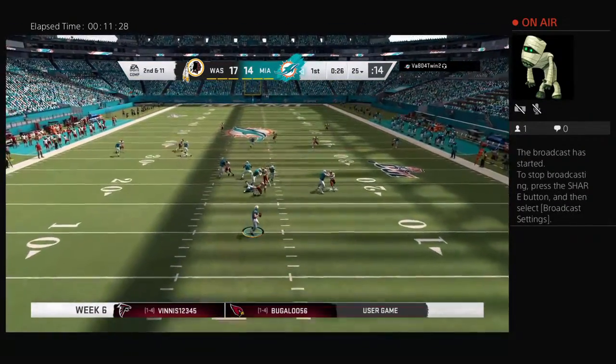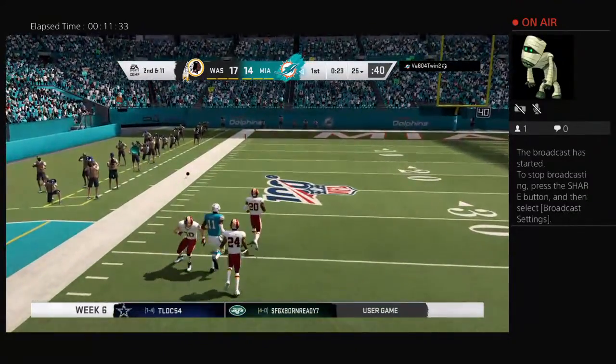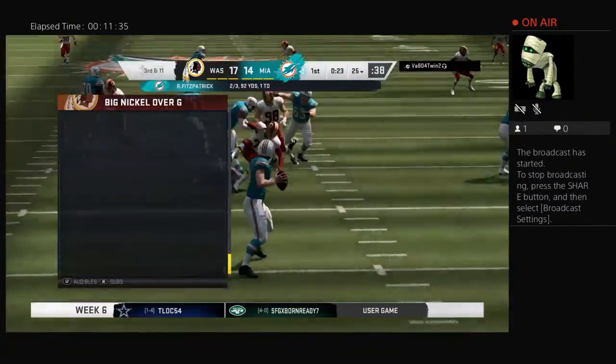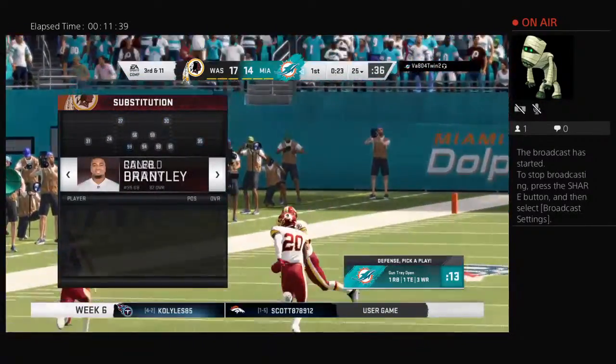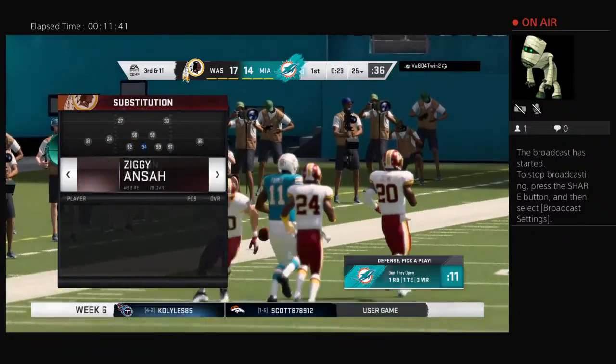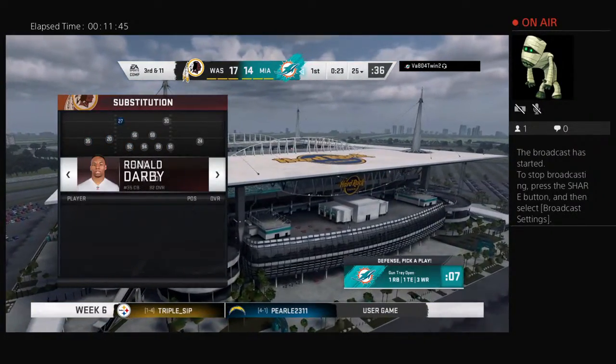Working out of the gun, Fitzpatrick. Going deep here for Parker. And that'll be incomplete. Good protection that time, and they couldn't hook up on the long one. Now it's 3rd down. Well, partner, I guess that answers the question about whether they're going to sit on it or not. It does. Now we'll see if they try that again.